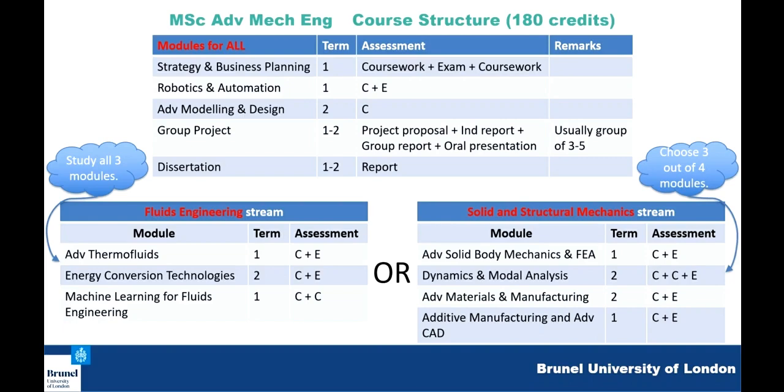So if you take the fluids engineering stream, you study all the 3 modules in the table on the left bottom corner. If you study the solid and structural mechanics stream, you choose 3 out of 4 modules available in the right bottom corner.